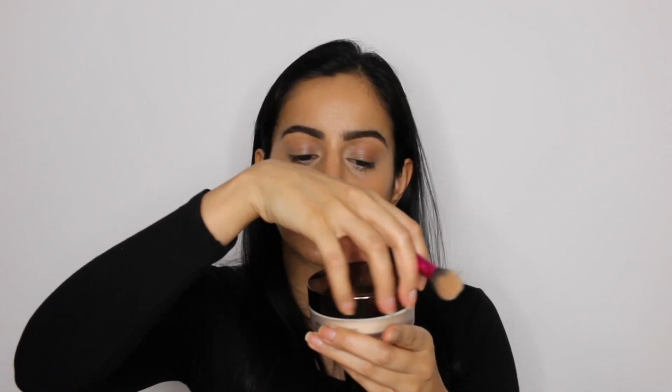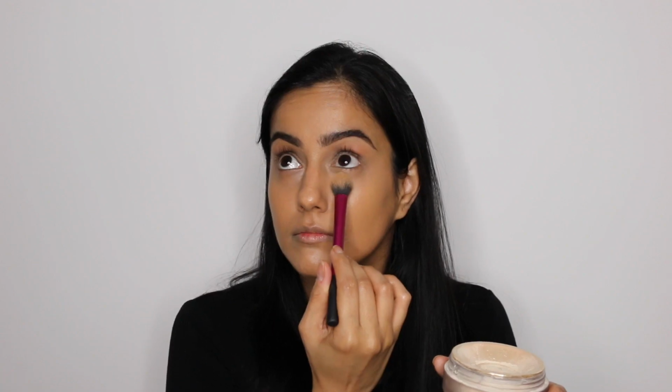Taking the Hourglass Veil Translucent Powder, I'm going to quickly set under my eyes to stop them from creasing. So this is how the skin is looking at the moment. It's looking really nice and natural.